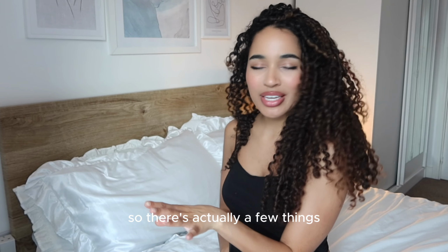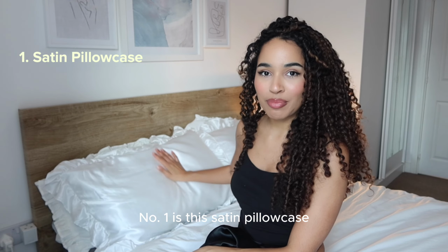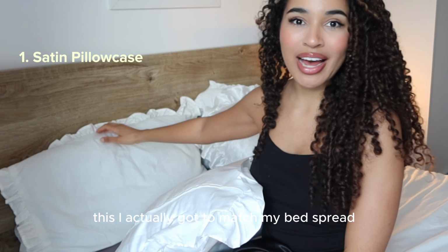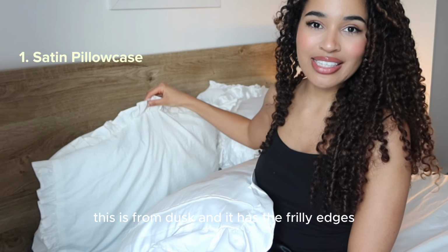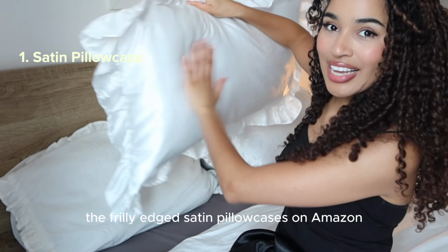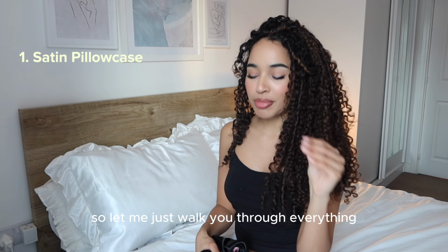There's actually a few things around here that I use to protect my hair at night. Number one is this satin pillowcase. I actually got this to match my bedspread. It's so cute. This is from Dusk and it has the frilly edges, and then I was able to find frilly edged satin pillowcases on Amazon, so they match perfectly and I really love that. So let me just walk you through everything.